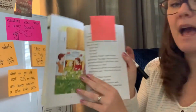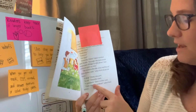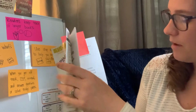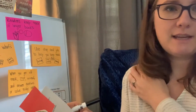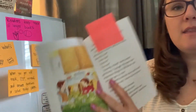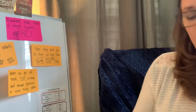And already I can predict what the problem is going to be. In fact, it says it right here from the mom character. It says, "A problem," their mother said. "How about a goldfish?" said Dad. That's already giving me some ideas that there's going to be some conflict between the characters about the things they want. One wants a cat, one wants a dog. To me, that seems like the most important part of chapter 1.